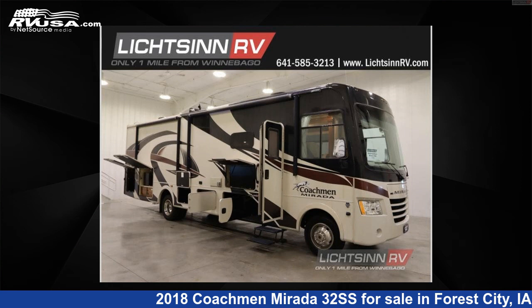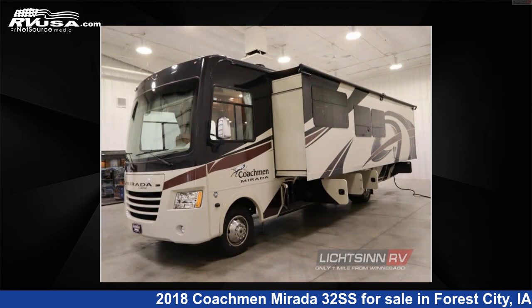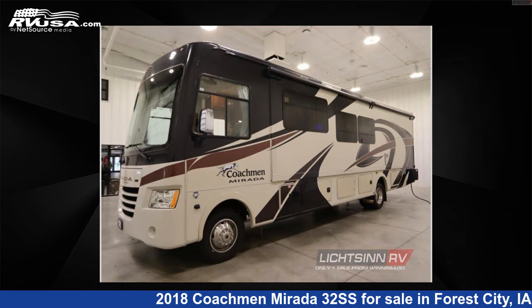This 2018 Coachmen Mirada 32SS is a Class A RV. It is located in Forest City, Iowa, 50436 and is offered for sale by Lichtsinn RV.